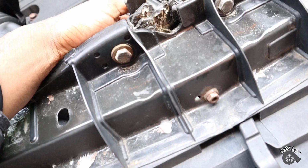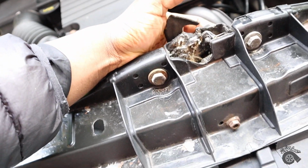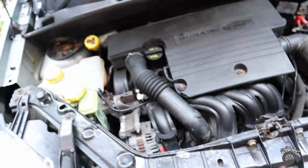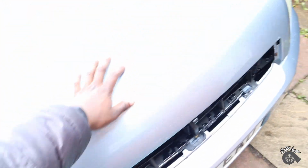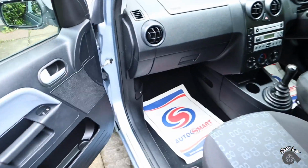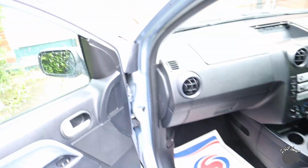Basically what you want to do is loosen this like I have, push it all the way up and then tighten it tight and it should close. And I'll do it just now. There you go, it's all tightened and up there now. Let's see what it does. Easy fix, bro. Wow, it's closed. It's closed. And just open it. So that's one thing that's fixed.